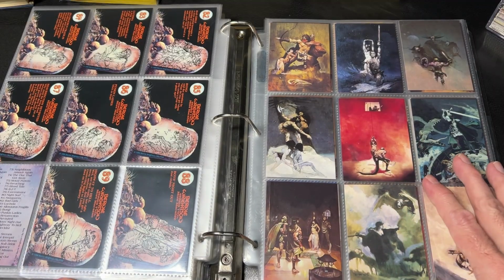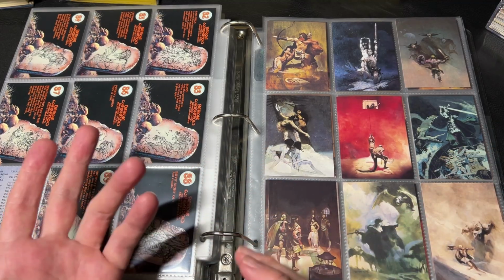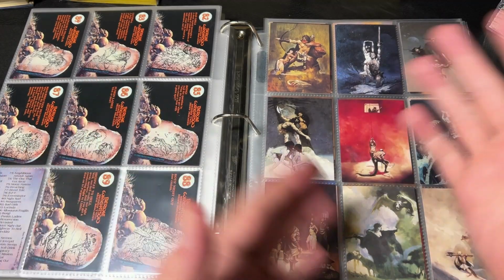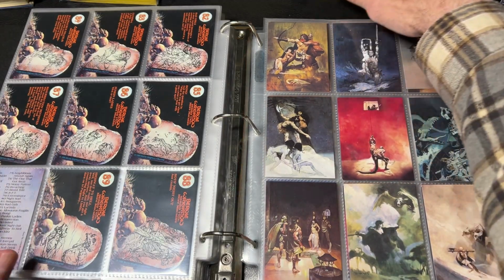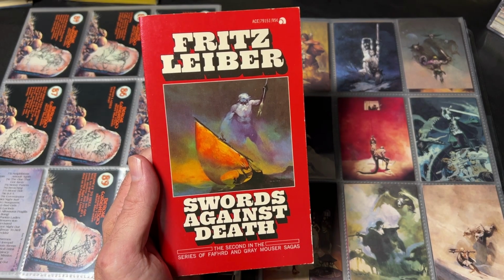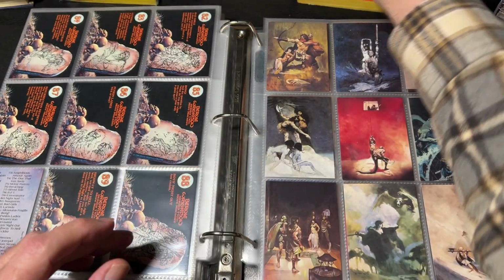And then we move into one of the all-time greats, and that is Jeffrey Catherine Jones. So Jeffrey Catherine Jones, born Jeffrey Jones, and then transitioned to female. And now he's a she. So Jeffrey Catherine Jones, their art is awesome. I've got a bunch of the drawings that they did, but this one here is for Fritz Leiber's, of course, Swords Against Death, the second in the Fafhrd and Gray Mouser series.